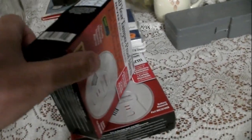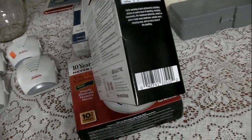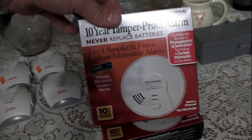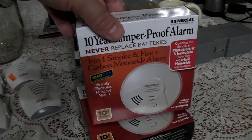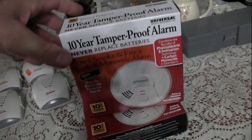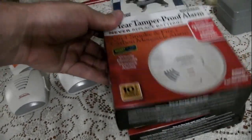And she says, well, we could probably discount that down for you. And she discounted these down to $10. So that was fantastic. So it pays to look at the clearance items. So I got these. This is $100 worth of smoke detectors.